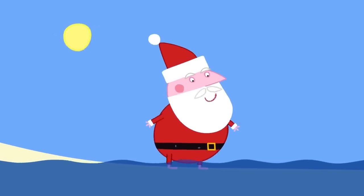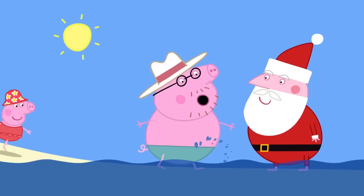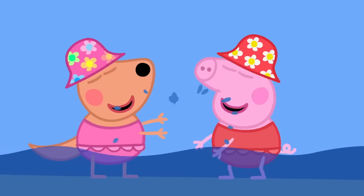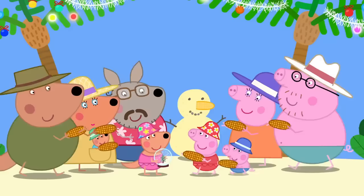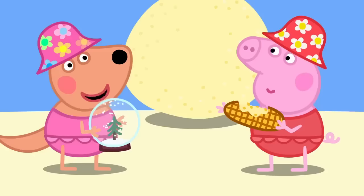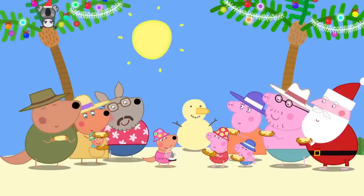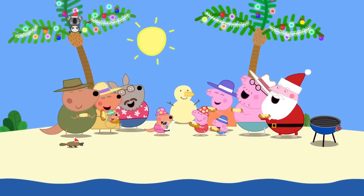Paddling in the sea on Christmas Day. Yes, what could be better? I like paddling. I reckon the corn cobs are ready. Tuck in, everyone. Delicious. Oh, Christmas at the beach is so good. Kylie Kangaroo loves Christmas at the beach. Everyone loves Christmas at the beach.